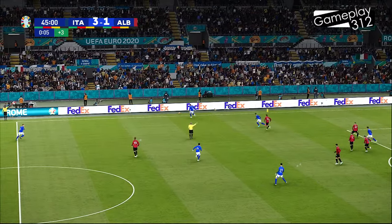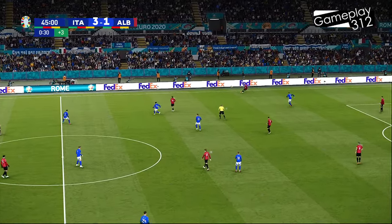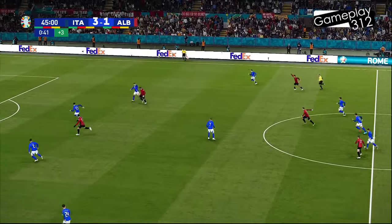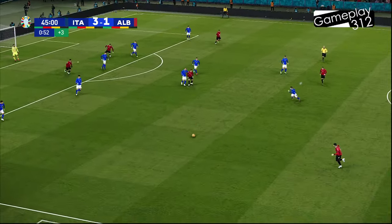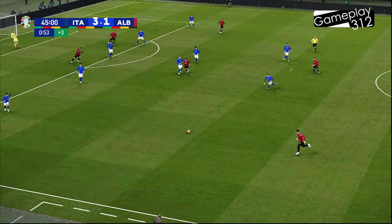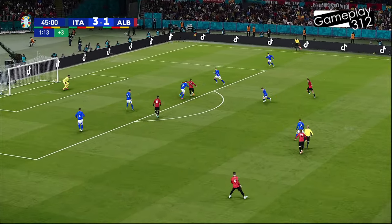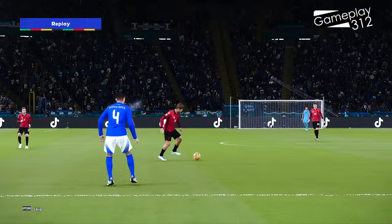Oh, that's nice. Cross from Chiesa. It's an inviting looking ball, that. Chance to break. Hoisted in. Clears it out of harm's way. Kusai. Nice control. Great chance! Lingered over it, and the chance to counter had gone. Look, if they're going to counter, it has to be pacier and much more decisive.